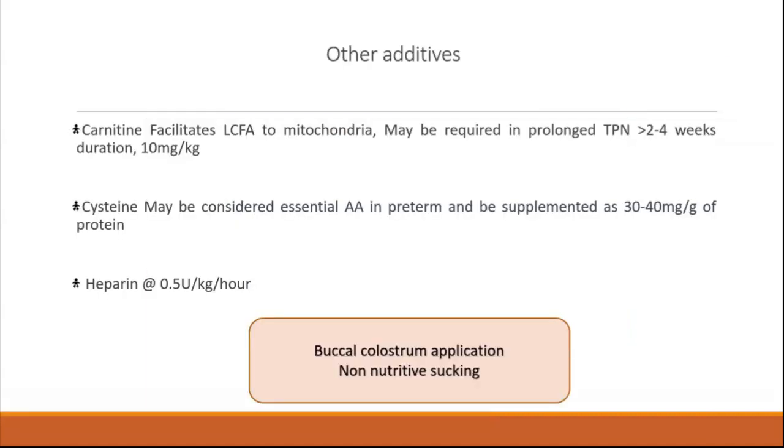Then other additives, to make the TPN comprehensive, we are also going for carnitine. In our setup, we use it in cases of cardiomyopathy as well as, of course, in metabolic encephalopathy babies. Then cysteine may be considered. We are not using it regularly in preterm babies; as an essential amino acid, it may be supplemented. It is supplemented as 30 to 40 mg per gram of protein. Heparin we're using for the patency of the central venous catheters. We're adding it into the TPN at 0.5 unit per kg per hour.